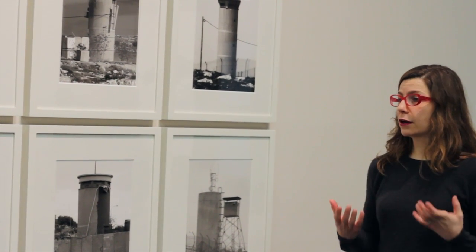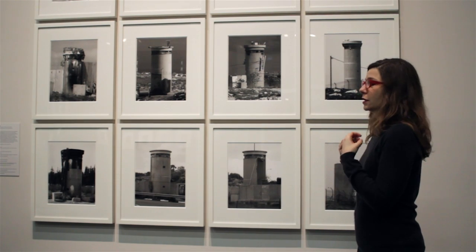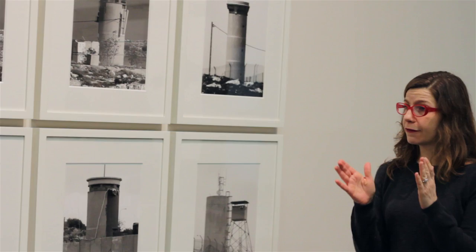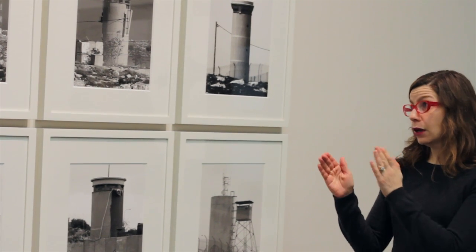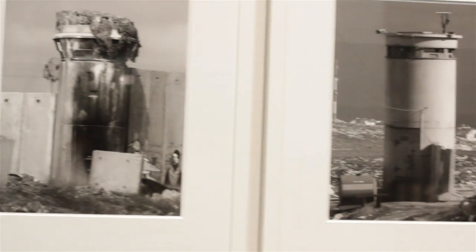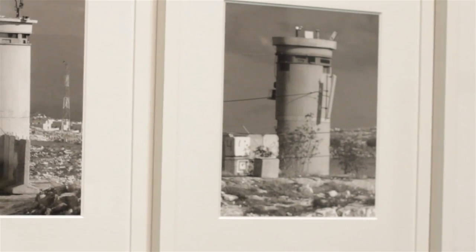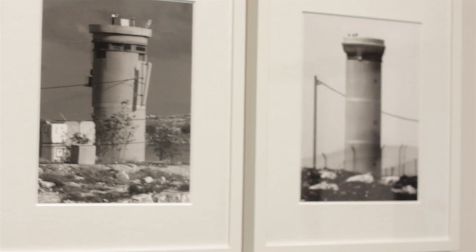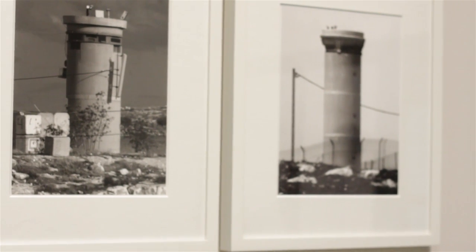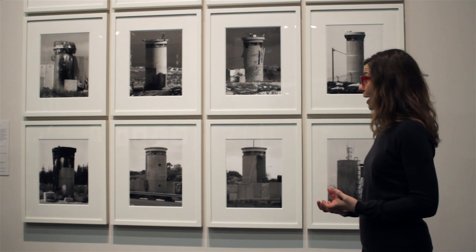So they photographed things like blast furnaces and factories and water towers, and they photographed them in a very meticulous way and then arranged them like this in a grid. Now, Batniji saw an exhibition of the Bechers' work in Paris at the Centre Pompidou and was inspired by that to make a similar typology in the West Bank of Israeli military watchtowers.